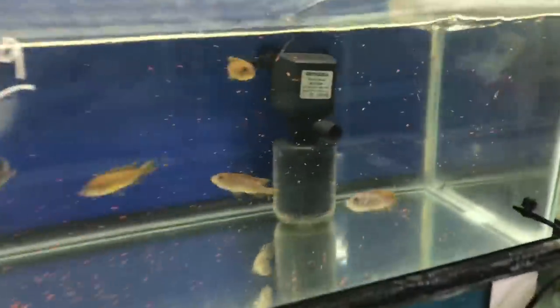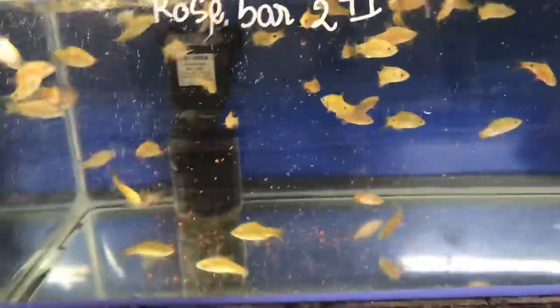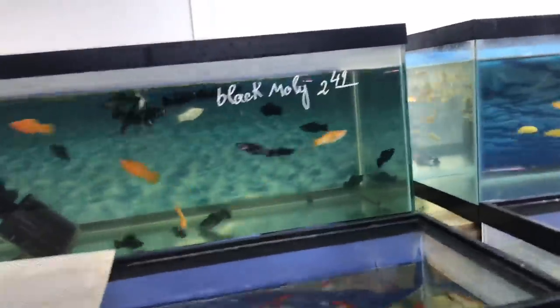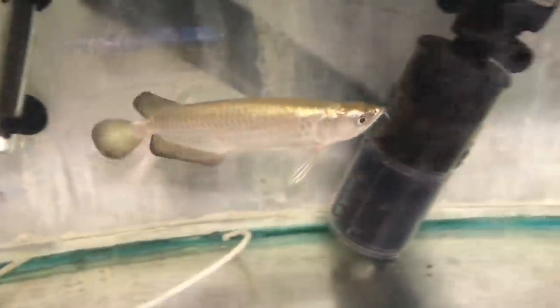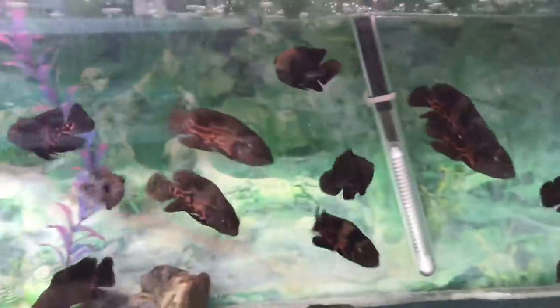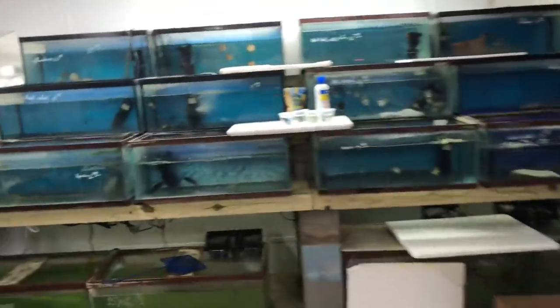These guys are going crazy. Wow. Boom. That's sick. Look at those tiger fins. These guys are going crazy. Here we are, silver arowana. Juveniles, $34.99. Prices are insane. Let's go ahead and see what's around this corner here. Yeah. Wow.